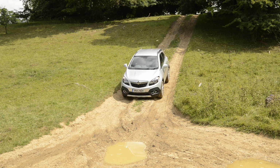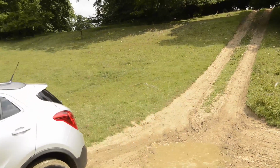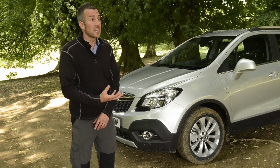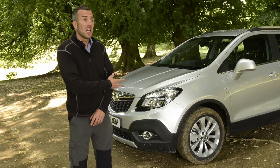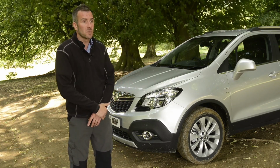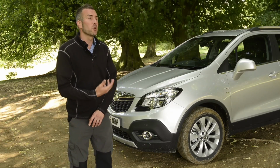So, basic off-roading: always refer to the owner's handbook, because they will have small segments in there about best practice. It is always worth having some sort of 4x4 training to understand how the systems like the hill hold, the hill start, and the four-wheel drive system work on a vehicle like the Vauxhall. And we always say, look before you leap.